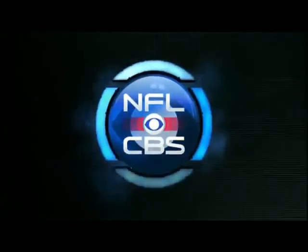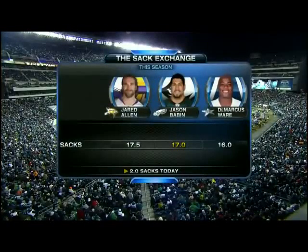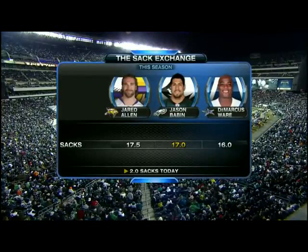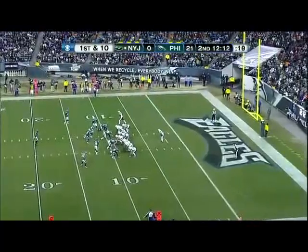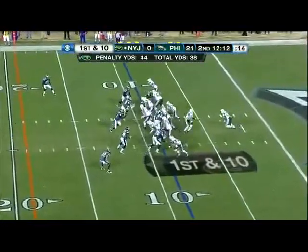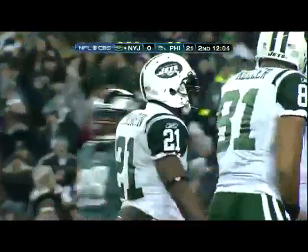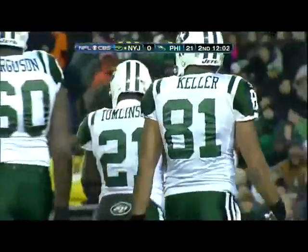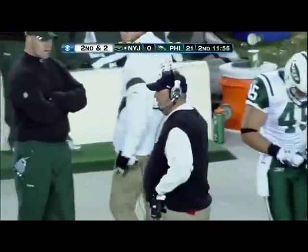Michael Vick off to a dynamic start. Has already collected two sacks as he challenges the NFL leader, Jared Allen of the Vikings, only a half sack behind and gunning for that Eagles franchise high of 21 by Reggie White in 1987. Only 38 yards offensively thus far for the Jets. LaTarence Thomas up the middle, picks up 8. Mark Sanchez, 3 of 4, 12 yards, picked off once, sacked twice.